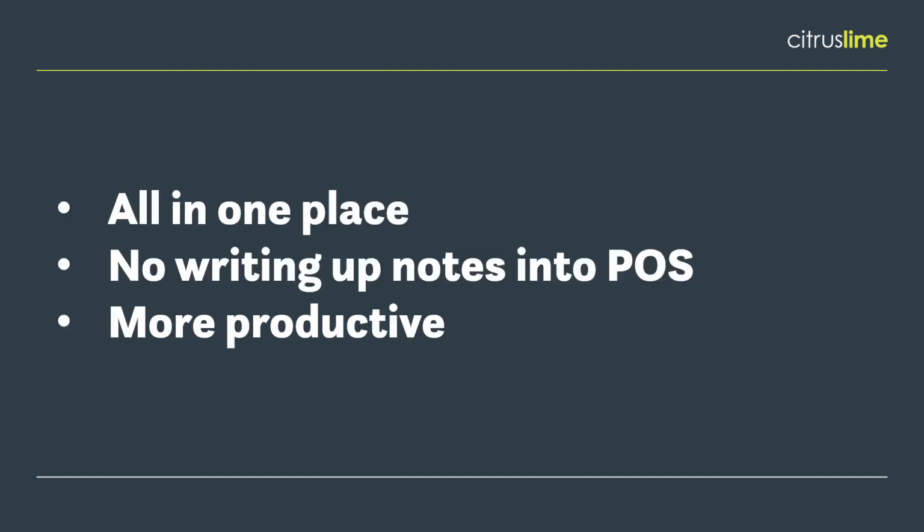If you use SMS as the primary way that you contact customers, it keeps everything all in one place, so it's easy to find, which improves staff productivity. Once customers have adapted to being able to send you messages as well as receive them, you'll see a reduction in phone calls. That also means typing less notes into POS, and that's less time spent on admin because it's all in Cloud POS, so staff can be more productive.